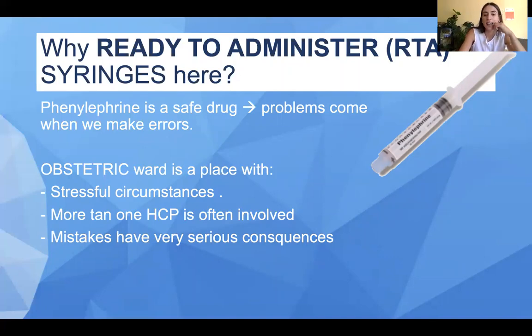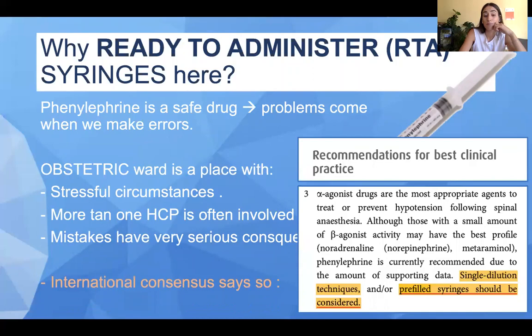And just to finish, why we should use ready-to-administer syringes: because international consensus says so, explicitly. They say that single dilution techniques or prefilled syringes should be considered.